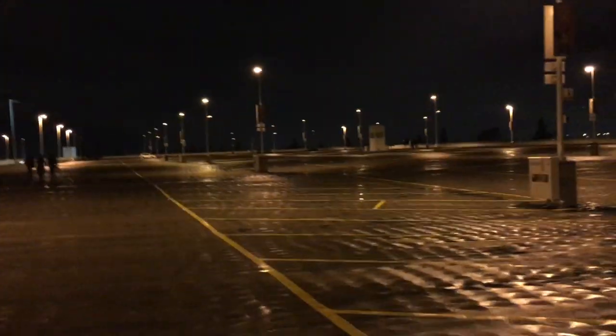Oh my god, this is terrifying. Yeah, well. Literally, where is my car? I think that's it. I think we're literally as far away as we could possibly be.